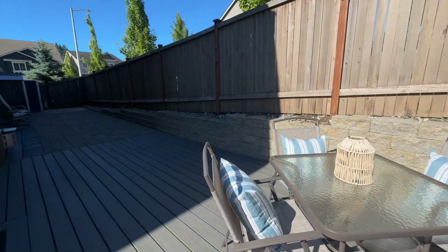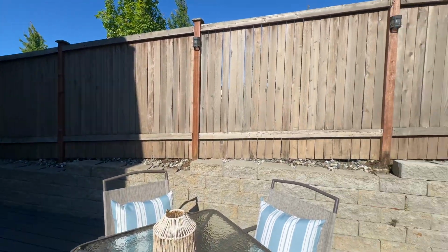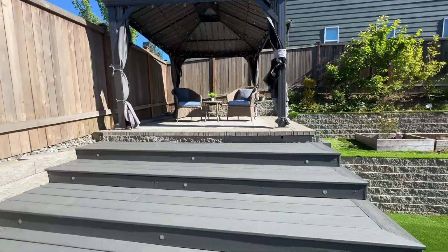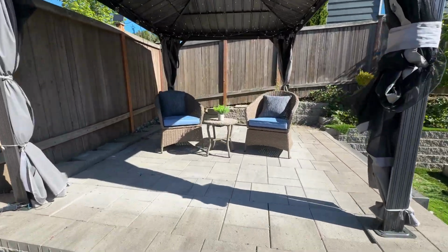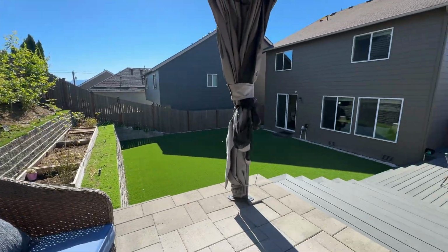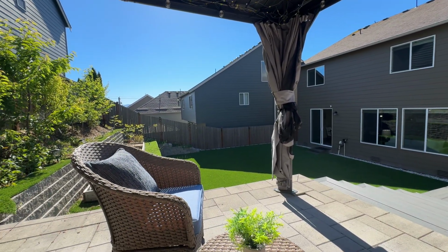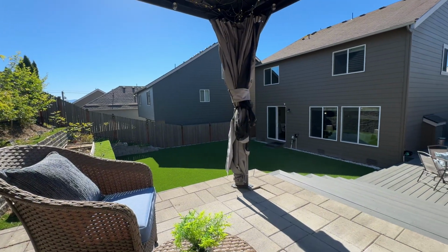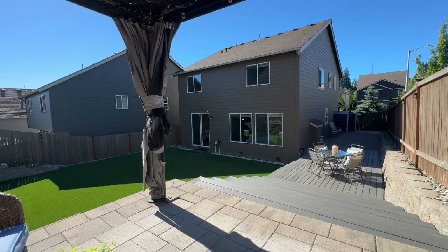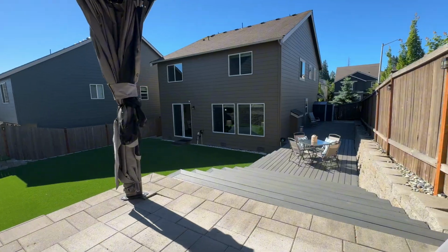So right here, it goes on over here with some pavers, fully fenced. And then, this is such a retreat. Imagine coming up here and just enjoying a cup of coffee or a glass of wine or beverage of your choice. It's so quiet. So peaceful here. All right, let's keep going.